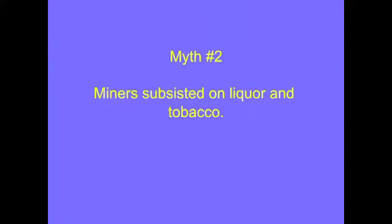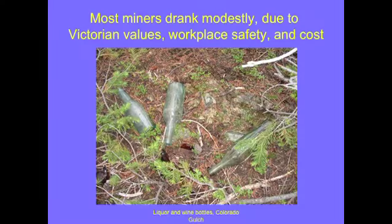Another myth is that miners subsisted on liquor and tobacco, and that they would get drunk and shoot up the town. In reality, most miners didn't live in town because they had to walk too far to work. So they lived at the mines. And according to what we see out there in the field, they drank about as much liquor as we do today, maybe a bit more. Several reasons explain this. One is that Victorian culture of the era frowned on people getting drunk. Another one is that they were on company premises.